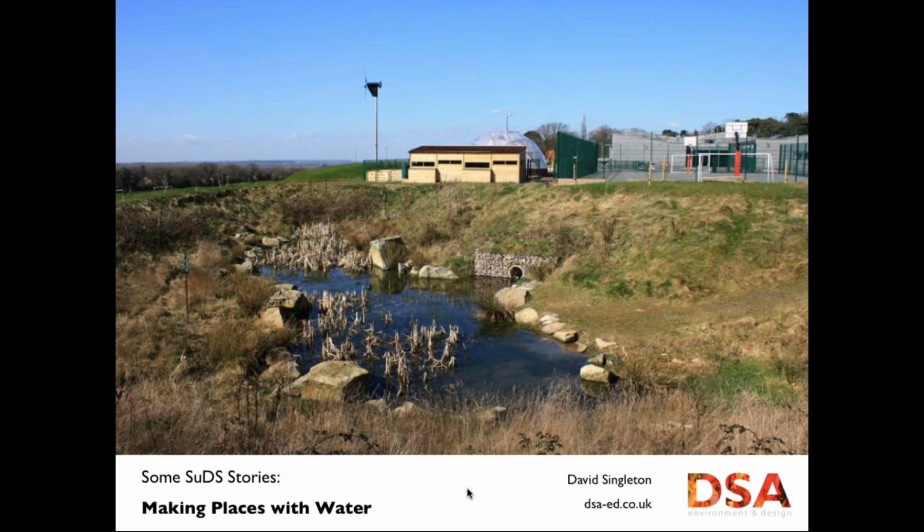So this is an attenuation basin. We did this scheme with Hunters Architects and Arup up in Nottingham. And to the right there you can see that we managed to design in a ramp, and that's wheelchair accessible, so that children can be brought down to experience the water firsthand. And this is an experience, of course, that special needs children don't get in their daily lives. They don't get to experience the even very limited peril that might be associated with a pond.